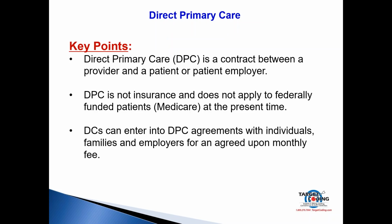Here we go. So it's a contract between the provider and the patient. This is not insurance. Direct primary care is not insurance. That's the question I'm getting all the time. Dr. Kotler, I didn't think this was legal to have this special arrangement. Well, if you're going to ask me a legal question, ask an attorney, ask your state association. Every good quality state association has an attorney, a general counsel. So talk to the attorney to get that question answered, but it's not insurance, and it does not apply to federally funded patients like Medicare.